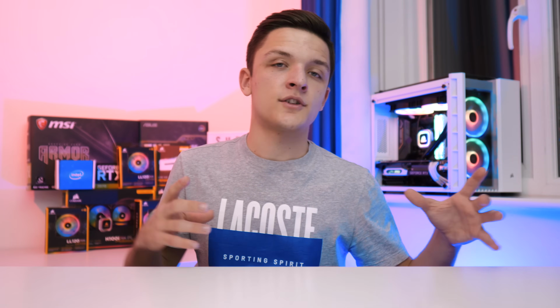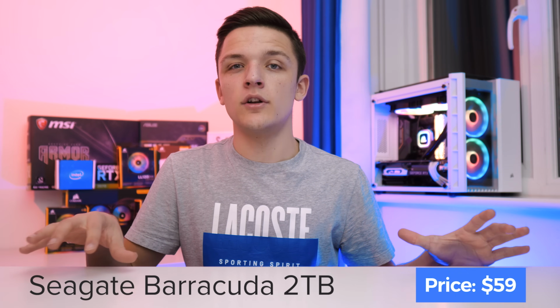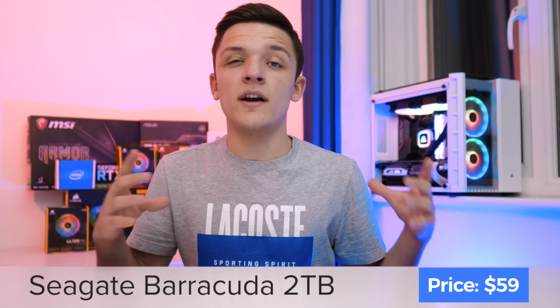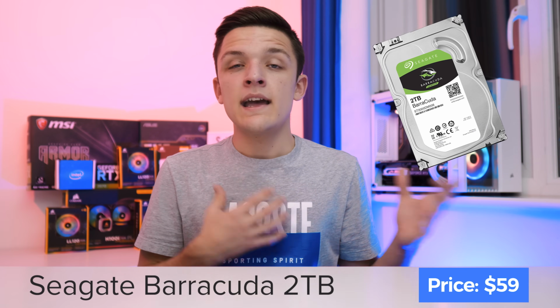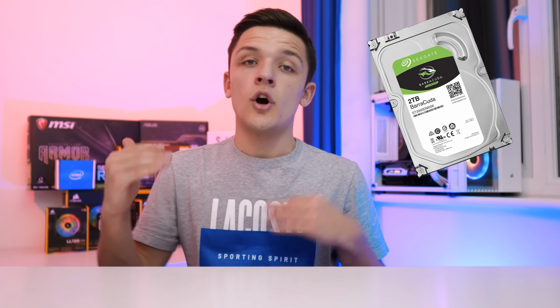For the storage configuration in this build, I went for my usual hard drive and SSD combination. A 2000 gig, so 2TB Seagate Barracuda hard drive, comes in at 7200 RPM speed in the normal 3.5-inch form factor. You can jump up to the 3 or 4TB variant if you're after some more storage or add in a second drive later on down the line.